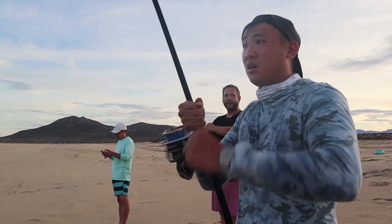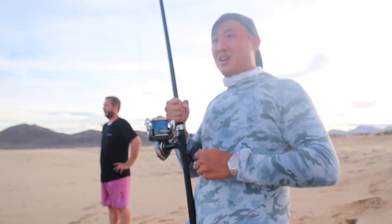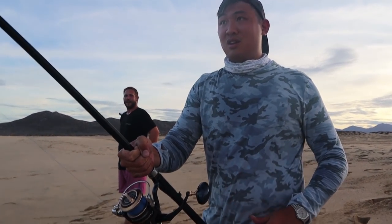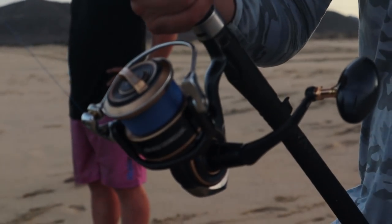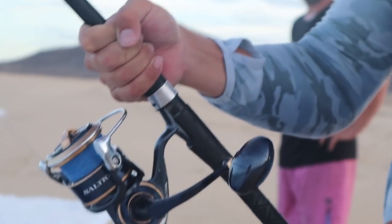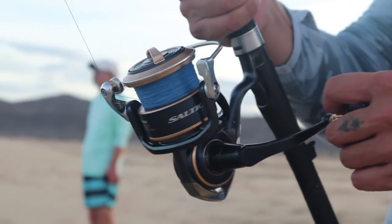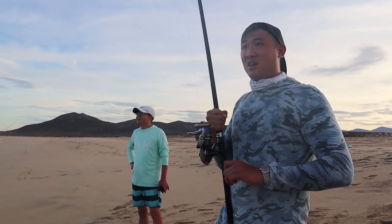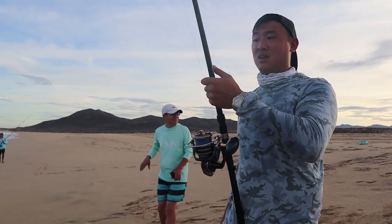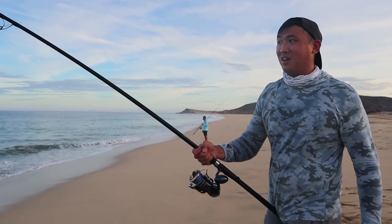Yeah, we could be here for a little bit. I saw that chasing it, too. Yeah. I was like, he's on it. Yeah. Woo! Tight, loosen it. Okay, so let's not lose this fish. This drag is not loose? I don't know. What do you think? You want to pull it in, right? Yeah.